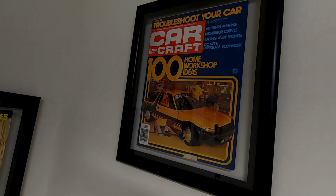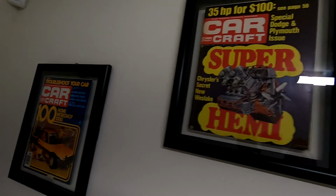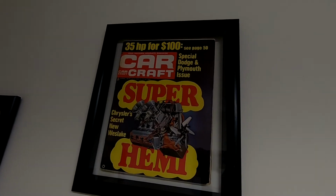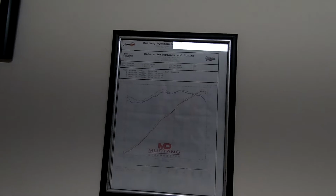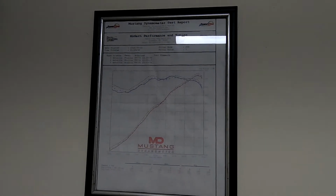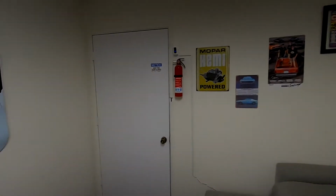This one I thought was interesting. It's very 70s. It's a Pacer. And this one's pretty badass. This is from April of 1971. I got my first baseline dyno tune of my Challenger up here because, you know, it's cool. It's a little sentimental. But yeah, that's pretty much it.